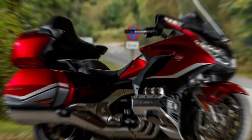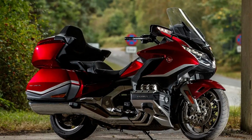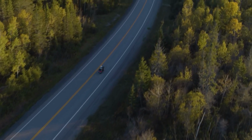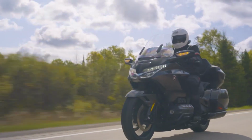Even better, the Goldwing community is massive. There are clubs, forums, and suppliers dedicated entirely to keeping old wings on the road. Need a carburetor rebuild kit? It's in stock. Want to replace a 40-year-old seat cover? You can buy it pre-stitched to factory specs.